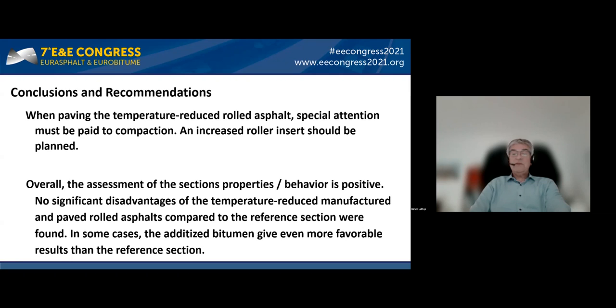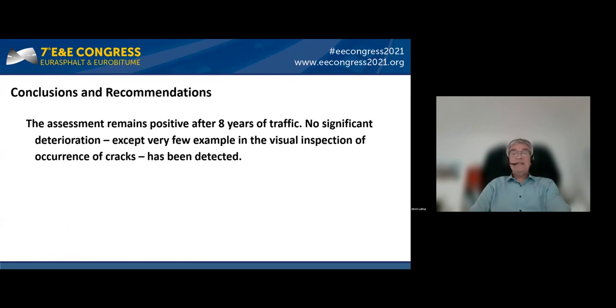Overall, the assessment of the sections' properties is positive. No significant disadvantages of the temperature-reduced, manufactured, and paved rolled asphalts compared to the reference section were found. In some cases, the additized bitumen gives even more favorable results than the reference section. And lastly, the assessment remains positive after 8 years of traffic.